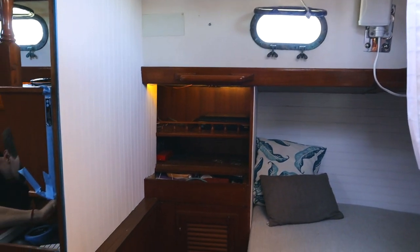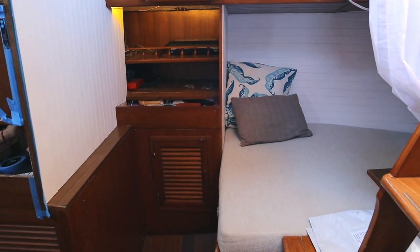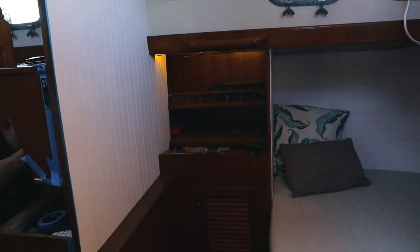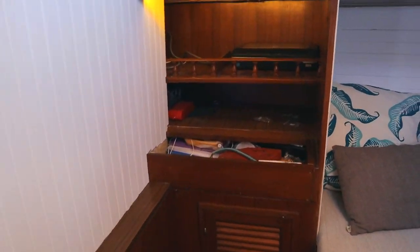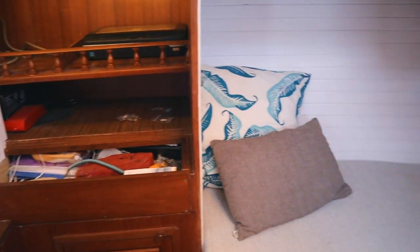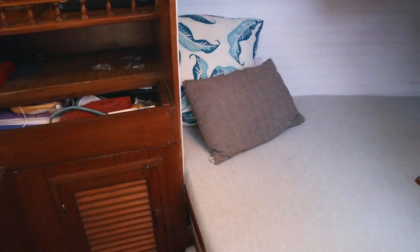So we've painted. And we've got a little curtain here as well. All we need to do now is add the desk part to this, and this will open and close as well. That's with that piece of wood that we had from the old chart table. So yeah, starting to come along.